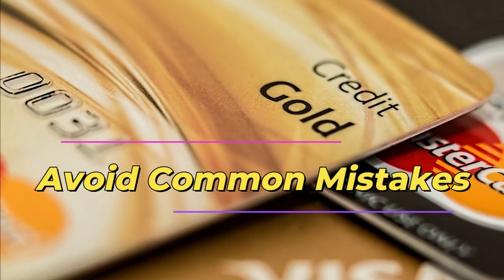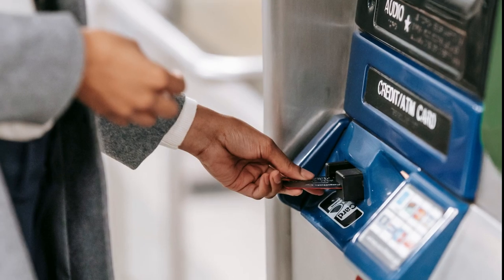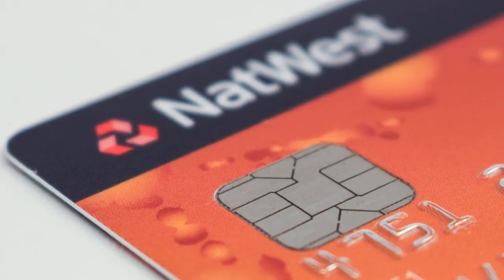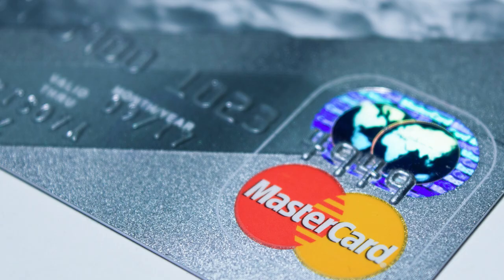Avoid common mistakes. Don't open too many accounts in a short period, as each credit inquiry can temporarily lower your credit score. Be cautious with retail credit cards, only apply if you can manage payments and frequent the store.